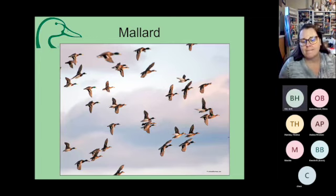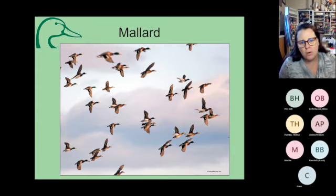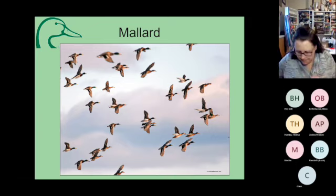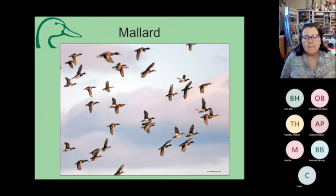Maddie is asking, sexual dimorphism, does this only happen in the spring? No, it's year round. There are definite cues to tell male and female apart in that molt. So they're still dimorphic. They're just a little bit trickier to tell apart.